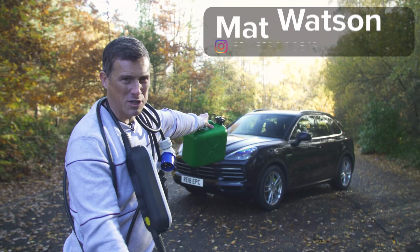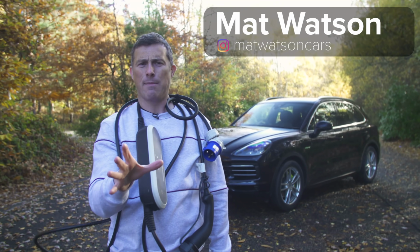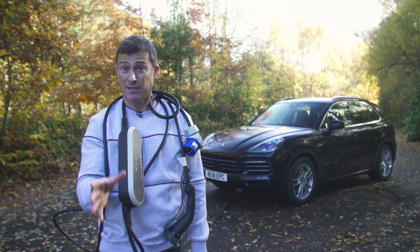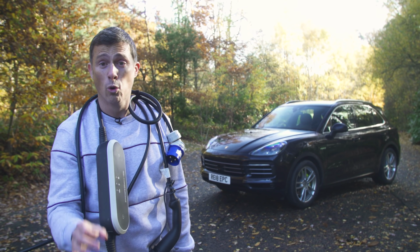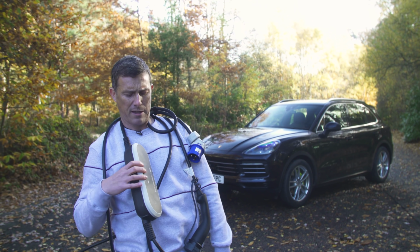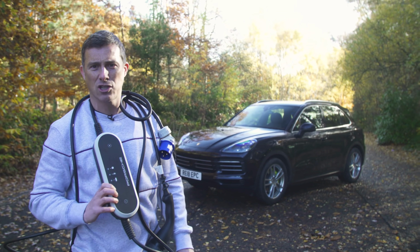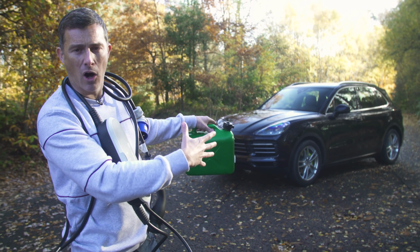This is the new Porsche Cayenne. Now you might be thinking, wait a minute, Matt, this doesn't look all that much different to the old Porsche Cayenne, but it is. All new bodywork, all new interior, all new technology. Now you might also be thinking, wait a minute, Matt, why are you wearing a charging cable around your neck? Well, that's to illustrate that this is the plug-in e-hybrid version.